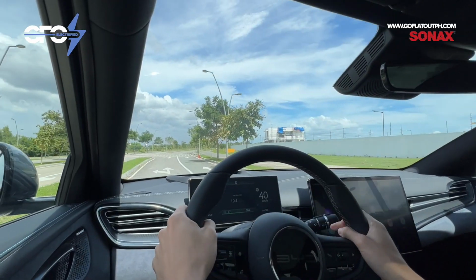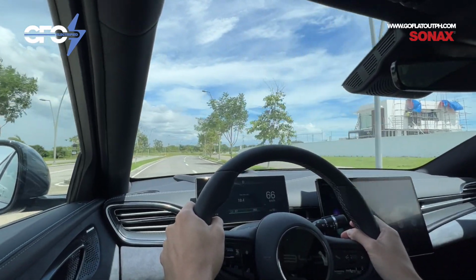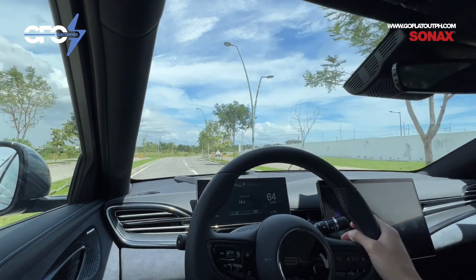But in comfort mode, I like the linearity of its power delivery. So at least it's easy to modulate the throttle pedal even if you're driving this car on the racetrack, for example. And therefore, as a result, you're not necessarily going to upset the car's handling.